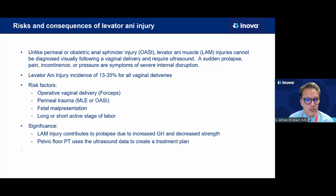But there are some issues, like with forceps delivery, you can have levator ani injury. If you have had obstetric anal sphincter injury, your risk of levator ani injury would be higher. If there is any fetal malpresentation, as we talked about, sunny side up, if the baby's hand is on the face, the shoulder is on there, or there's shoulder dystocia, those can increase your risk of levator injuries. Also, excessively prolonged active labor or short labor can be associated with this.